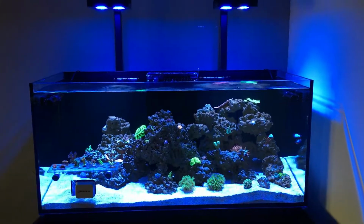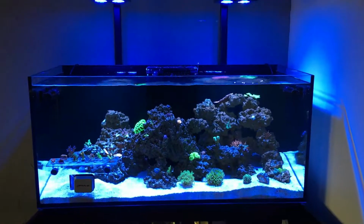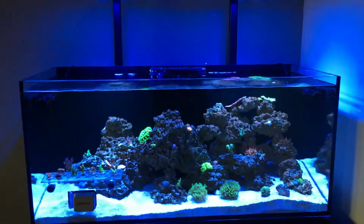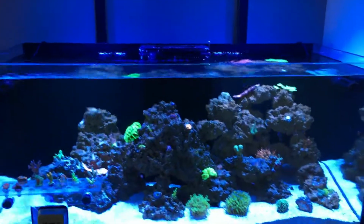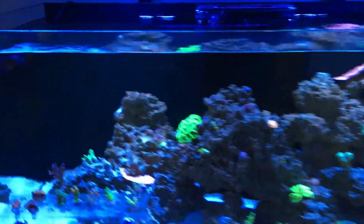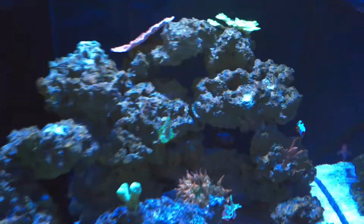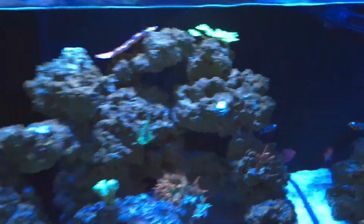I got a few new changes in my display tank and ordered some corals, mainly because I lost some corals. In my last video I mentioned some corals that weren't doing well. I've since got rid of those, which were some monties that were on that rock and an encrusting monty which was there. You see the white spot.